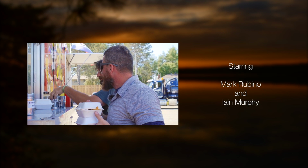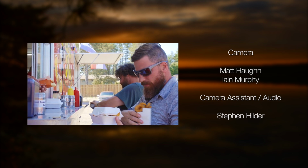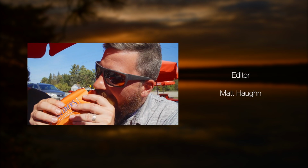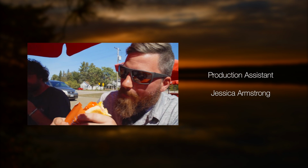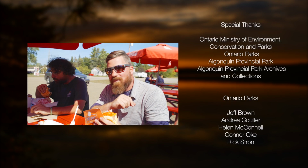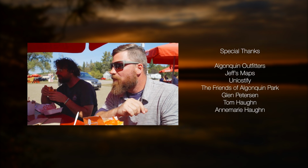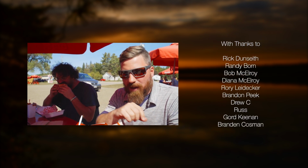Oh, it's Cajun. Onion ring, okay, and a jumbo dog. Oh, yeah, it's magically delicious. I'm speechless.